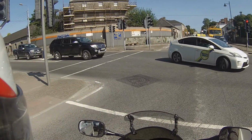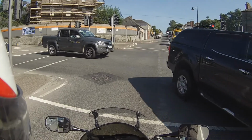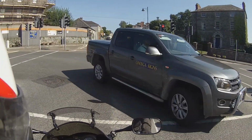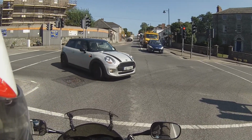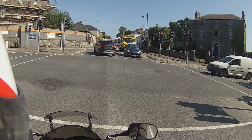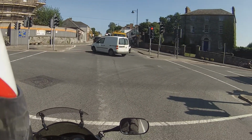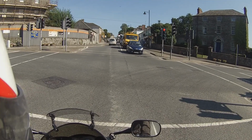Now that's the thing about new bikes today. If you're starting out biking now, you're so spoilt for choice in what you've got. You know, you've got ABS. I mean, nobody thinks about ABS now, but that was a big deal when it came out. And fuel injection even, you know. No messing about with carbs anymore.